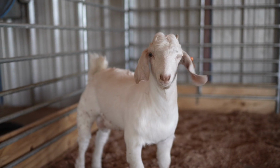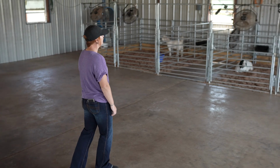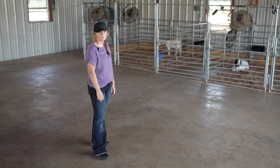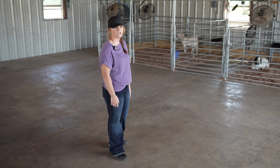The concrete floor is something that was a must when we built this barn. It makes it very easy to clean. We bring the skid steers in, we scrape the floor. Takes all of 30 minutes to clean 25 pens, and we're good to go for the next group.